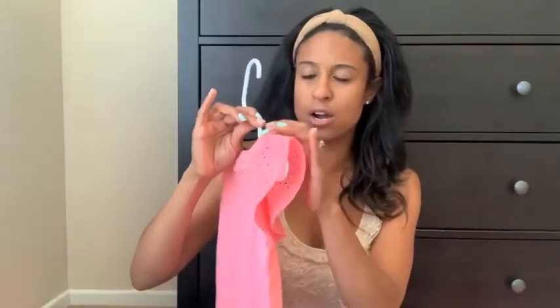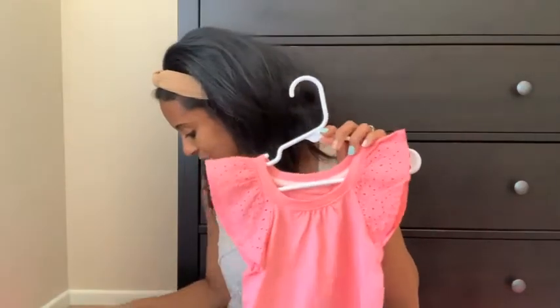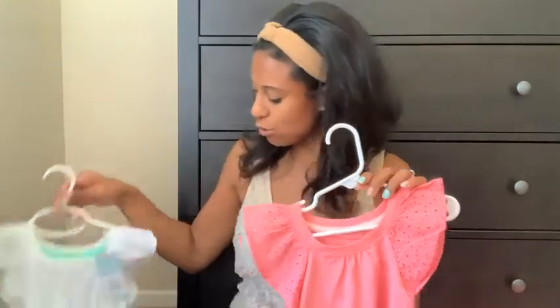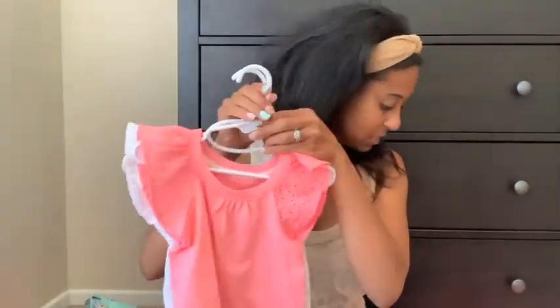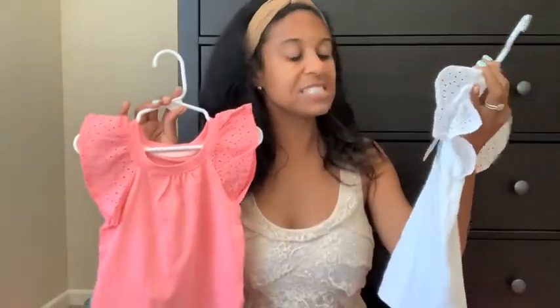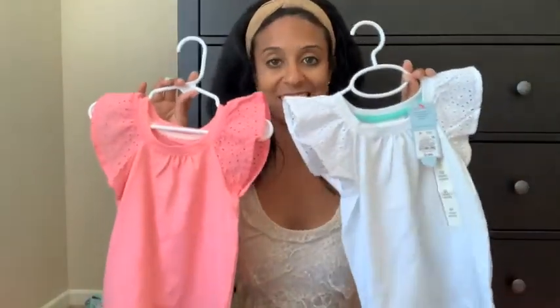Okay. And then a few more staple items that I picked up. I love these little shirts with the little eyelet detail on the sleeve. They are the Cat and Jack brand. And they are, I want to say $4.99, but I have it in this color. And I also got it in white. So I just love these. Oh, $7, sorry, not $4.99, $7.